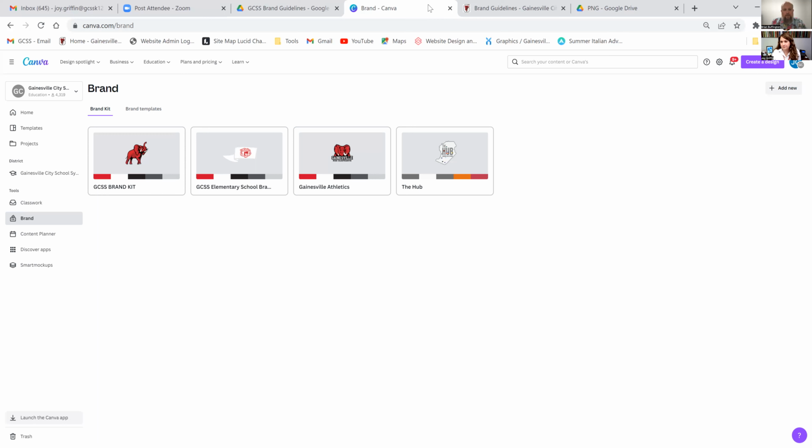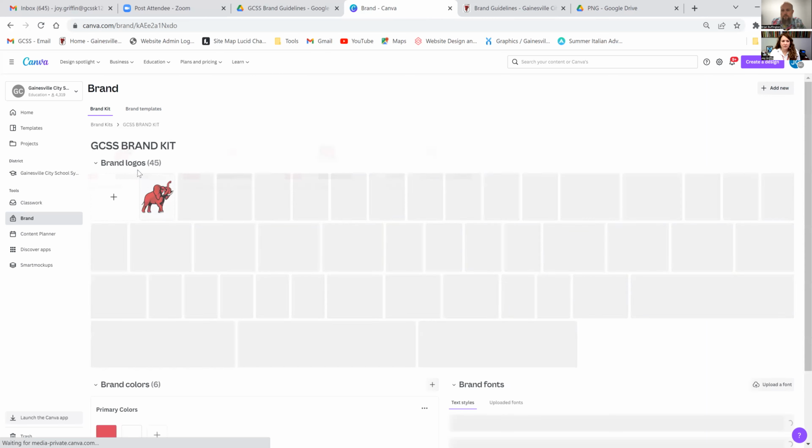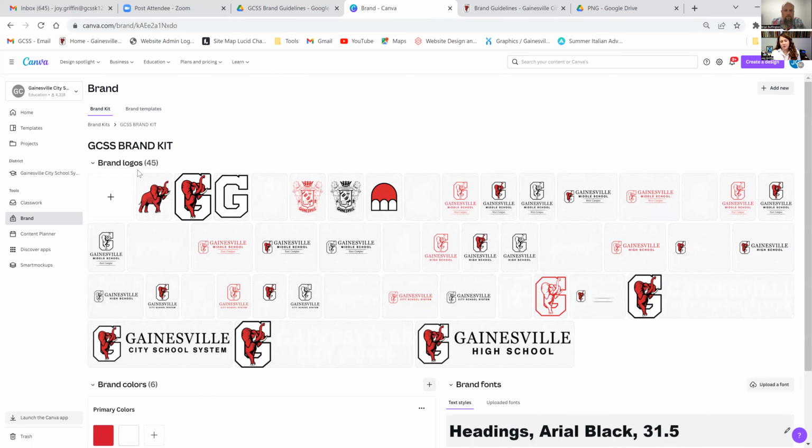Right. And Joy, walk us through. So we see this. Can you walk us through maybe what one of these kits looks like, and how did you create a separate kit? So each of these I just created because I thought it'd be easier to separate our elementary schools out. Athletics is a little different, and then our school system brand kit. When you click on that, you see all the different variations that we just saw in our download center.